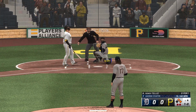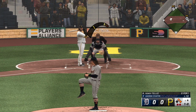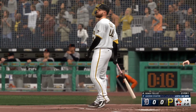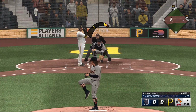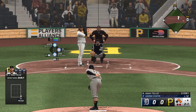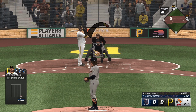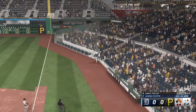Tellez stands in here, takes ball one low. Off the mark there, down 2-0. Tough spot right here, a couple runners on, two-ball count. You can't nibble, but you have to execute and finish your pitch. If you leave something out on the plate, it's going to bring in some runs. That one hooked foul.